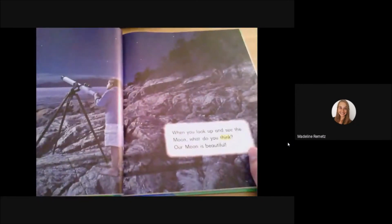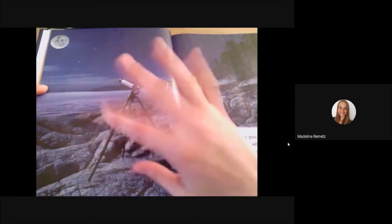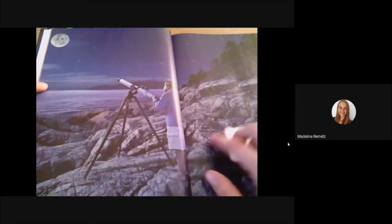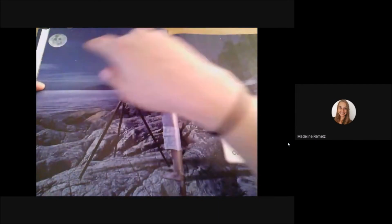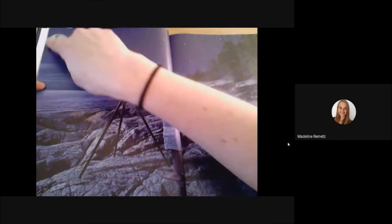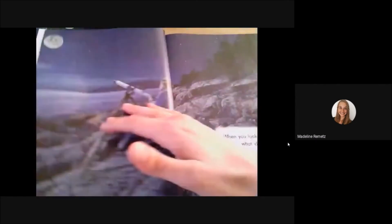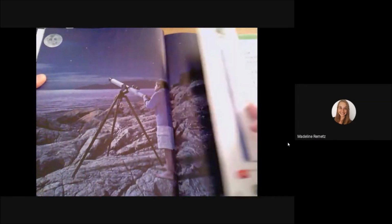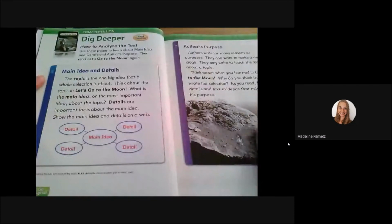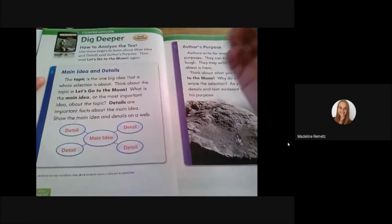When you look up and see the moon, what do you think? Our moon is beautiful. And here, from the flip side, this little boy's on Earth with trees, rocks, waters, stars, sky. And as small as the Earth looked on the other page, this big moon has now become little because we're so far away from it. The end.